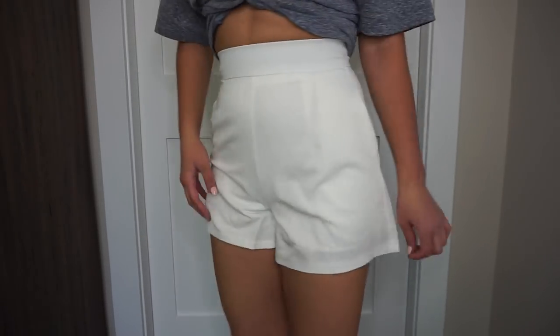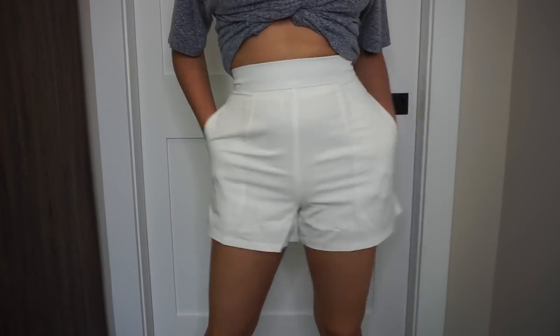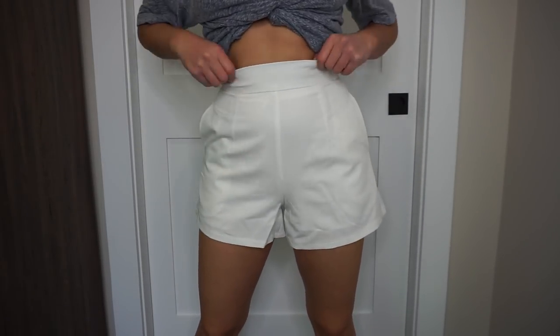So, they are very high-waisted, and the top is very, very form-fitting, but the bottoms taper kind of out, so I really like that. The bottoms aren't form-fitting to your butt or to your legs, so they fit very, very nicely, and they are super flattering, and they are very lightweight as well.